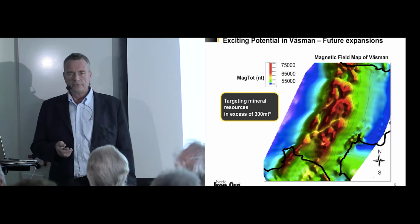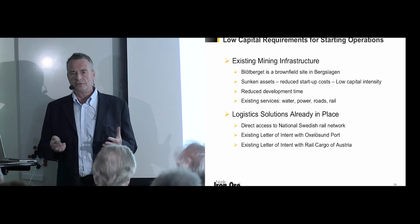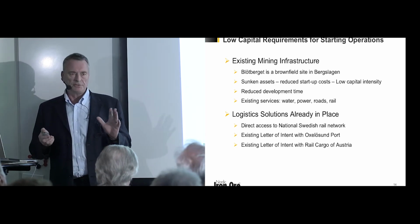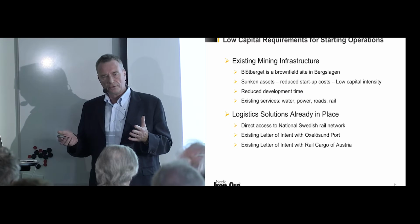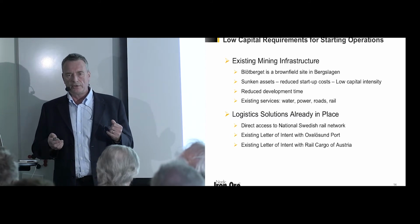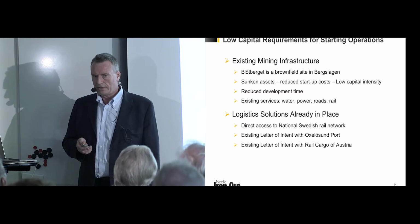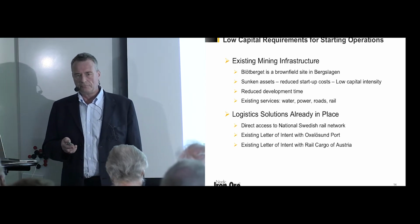So the low capital requirements needed for starting the mine. Primarily this is because there is a considerable amount of existing infrastructure underground and overground. The key thing for iron ore mines, it's a bulk heavy mineral. You need the transport and the logistics solution to get it from your mine to the customers. And we're ideally placed right next to a main Swedish railway leading to a port that was specifically designed to export iron ore. So it's a ready-made solution. It needs modernizing in some areas, but very little requirement for spending from Nordic Iron Ore.